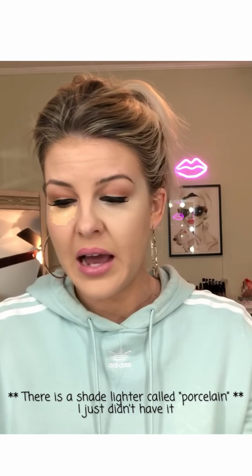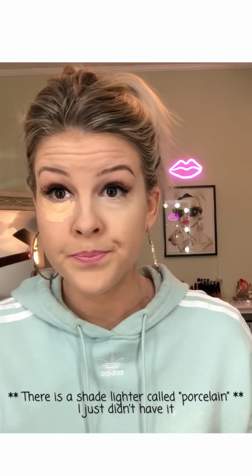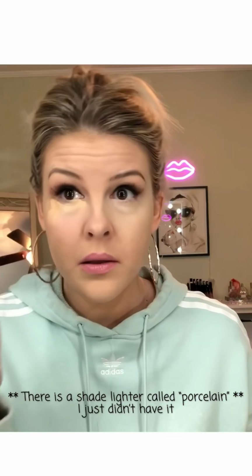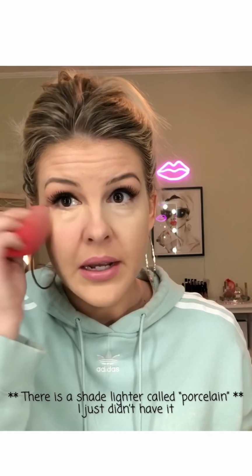This is in shade Light Ivory, so okay then. It was good, but I didn't realize. So if you're really fair, might be something to take into consideration.